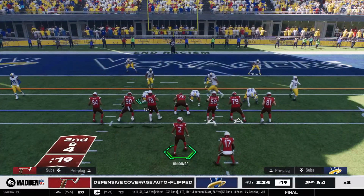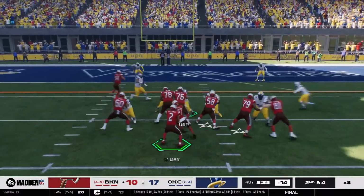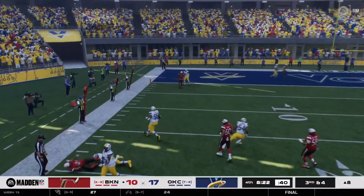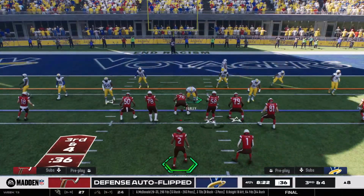Ball on the 8. It's 2nd and 4. Off the play fake, he'll look to throw. Now he's going to step up and run. And he'll just chuck this one up into row G. It's incomplete. Here's the 7th play of this drive.